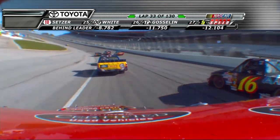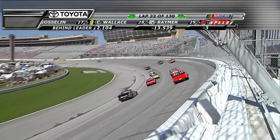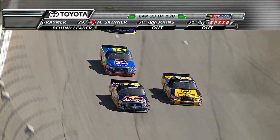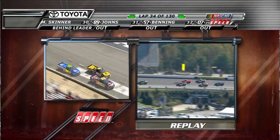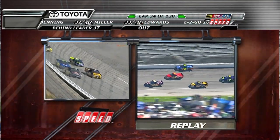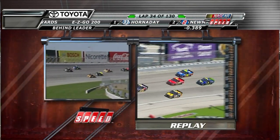See, Chad McCumbee is backing up right now in that number 8. We see Brendan Gaughan making his way toward the front. Terry Cook stayed off the wall that time. You can see it hadn't hurt the performance of that 59 truck. Watch the right side of your screen. He's looking to the outside of Chad McCumbee. Just gets a little bit too close to the outside wall. Fairly incidental contact, and away he goes.